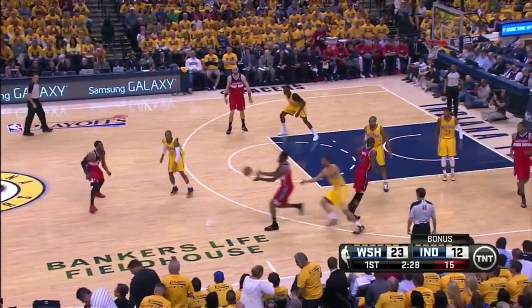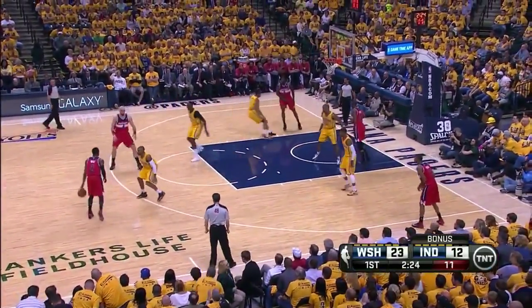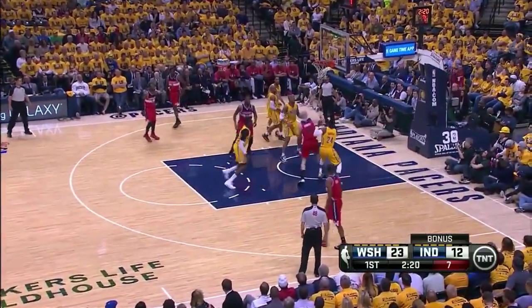A nice set here where Gortat will back screen Beal and then set a pick and roll for Wall, but the Indiana Pacers play it nicely and force Wall into a mid-range jump shot when they perform ice.